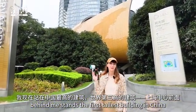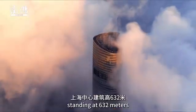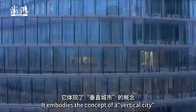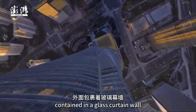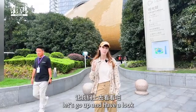Behind me stands the first tallest building in China, the third tallest in the world, standing at 632 meters, the Shanghai Tower. It embodies the concept of a vertical city. Its spiral shape rises upwards, contained in a glass curtain wall, and from a distance, it looks like a lighthouse for the city. Let's go up and have a look.